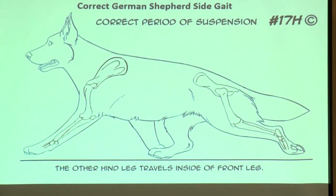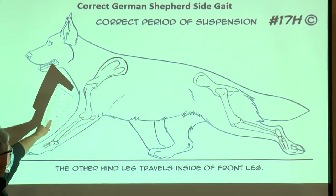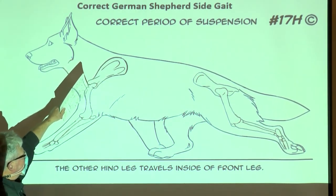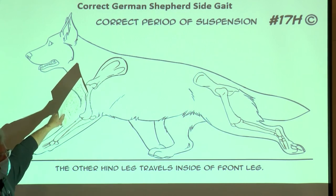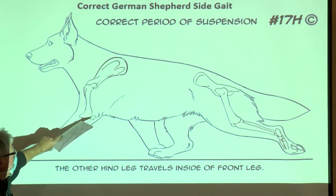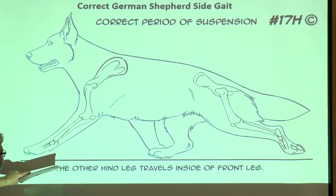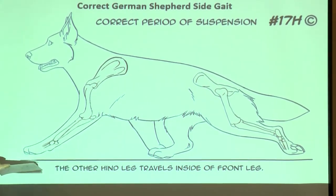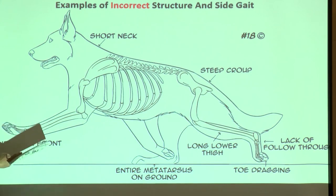All right, stop there. Let's take a look at this. So the shoulder joint here is open, as it should be, all right? The elbow joint is open, as it should be. And what does that result in? Good front extension with the foot close to the ground. If it doesn't, this is what you end up with. A lot of wasted motion.